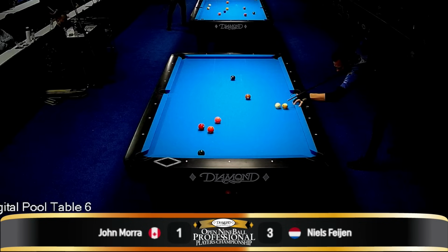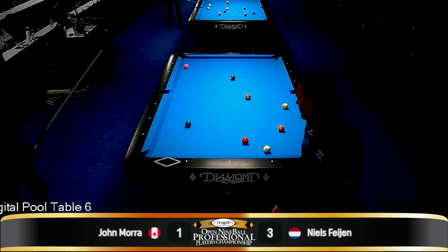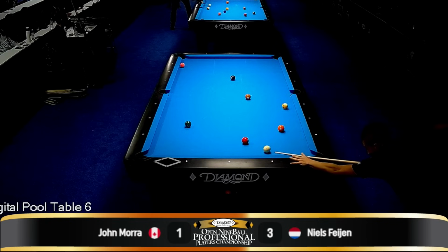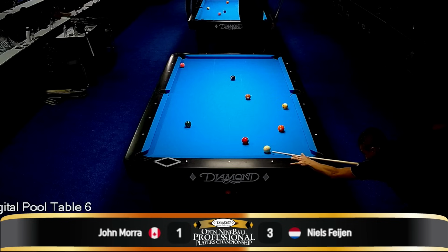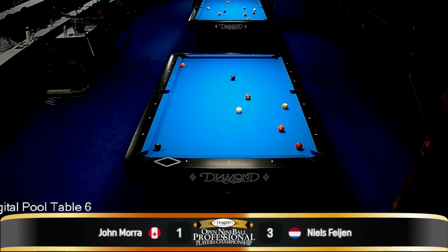Go into this 3 pretty hard. Try to see if he can pop that 3-4. No, it doesn't go in. Niels sort of gets away with it, though. Meaning that John does have a shot on the 3, but it's not an easy angle to the side or an easy angle to the corner. Queuing for the side pocket. A little firmer than he wanted to be.